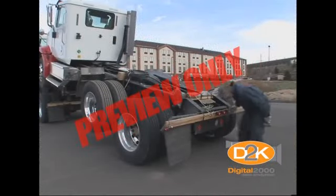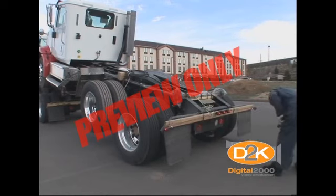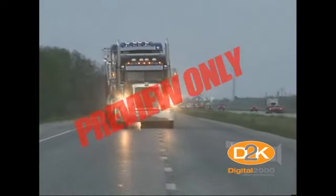Lamps on protruding loads are particularly important as they're in place to instruct drivers around you of an odd or unusually wider profile to your vehicle component than is generally the norm. Remember, illuminate, be seen, and be safe.